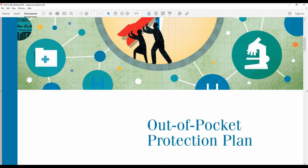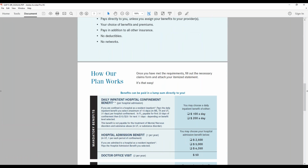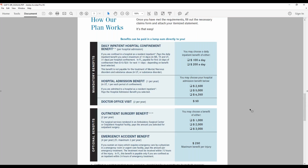The GAP plan is a very simple plan. It is just that. You can write it with Affordable Choice. You can write it with the major medical. You can write it as a standalone. Either way is perfectly fine. Again, very simple. It has an inpatient hospital confinement benefit of $100 or $200 a day. It has an admission benefit of $2,500, $5,000, or $6,350. And again, as you can see, these check marks the client can choose, depending on the premium they want to pay. And then 2 doctor visits per year at $50.